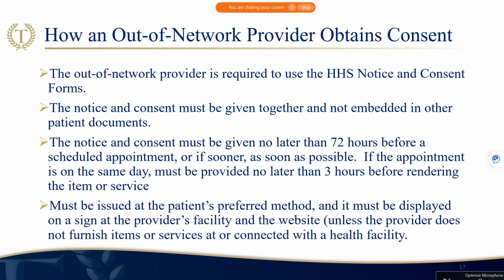You have to provide it however the patient wants it, and it must be displayed at the provider's facility and on their website, unless the provider does not furnish items or services at or connected with a facility. So if you have a doctor that's not connected with an in-network facility, they don't ever provide services at or in conjunction with one, then you don't have to provide notice.